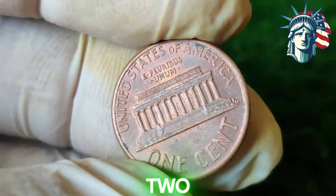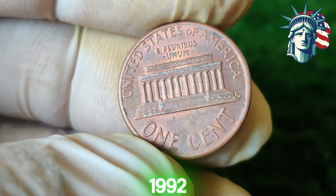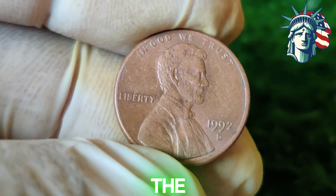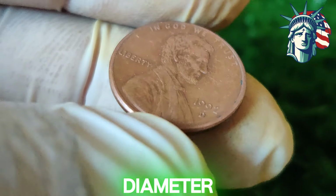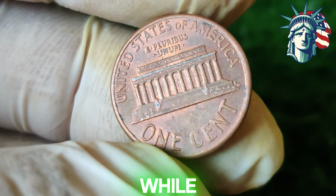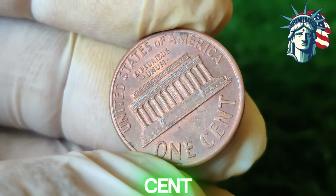Chapter number 2. 1992. The Lincoln penny in context. Fast forward to 1992. The Denver Mint struck more than 4.6 billion Lincoln pennies that year, made of a zinc core and copper plating due to the high cost of copper. They're small, measuring 19 millimeters in diameter, weighing 2.5 grams. The obverse shows Lincoln with "In God We Trust" and the date, while the reverse displays the Lincoln Memorial and United States of America 1 cent.